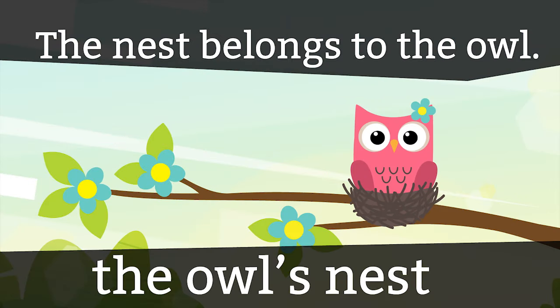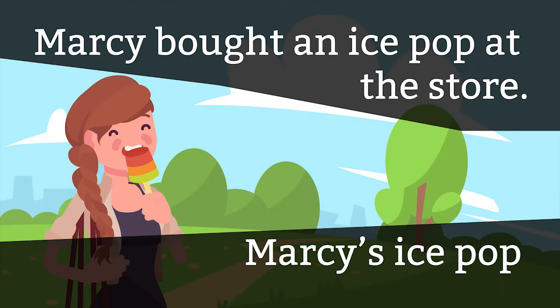The nest belongs to the owl. Who owns the nest in this sentence? The owl owns the nest. There is only one owl, so add an apostrophe and an S to the end of the word owl to make it a possessive noun: the owl's nest.